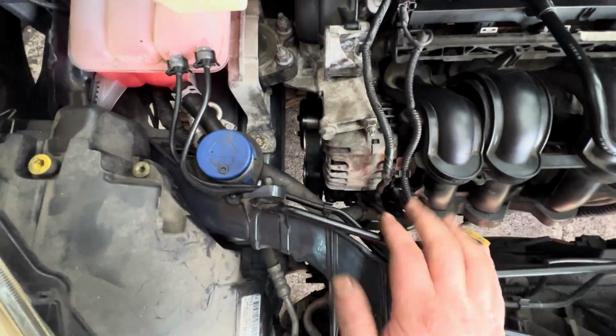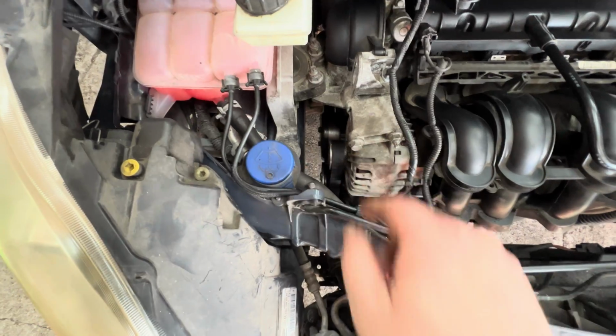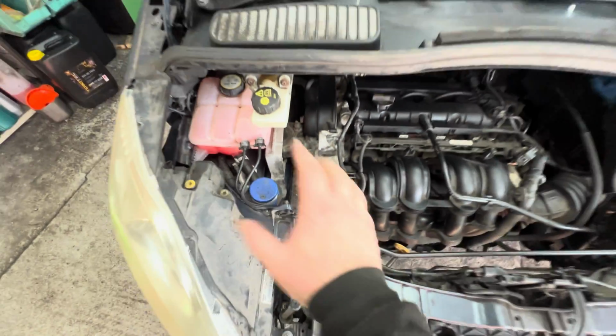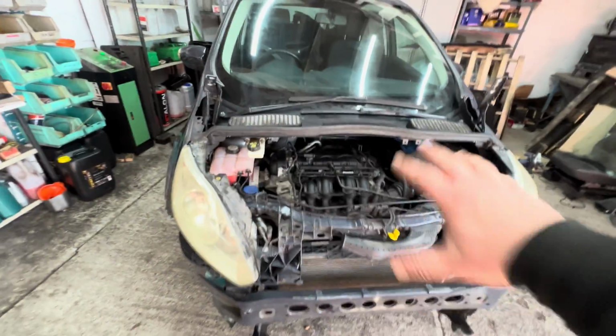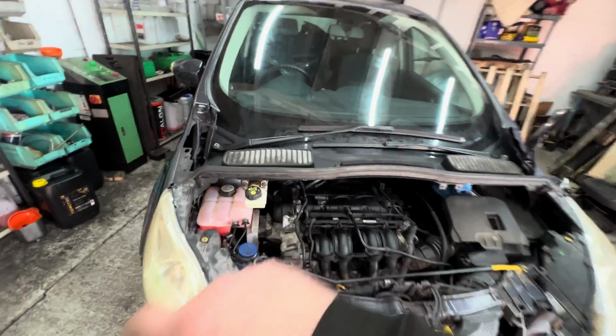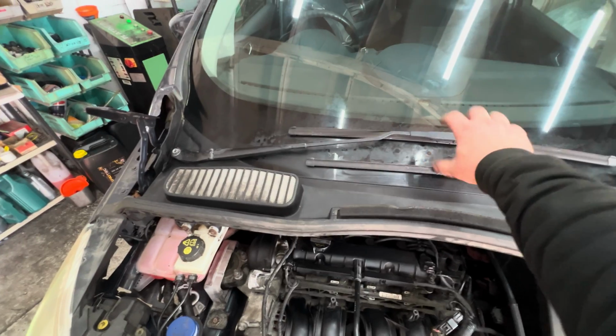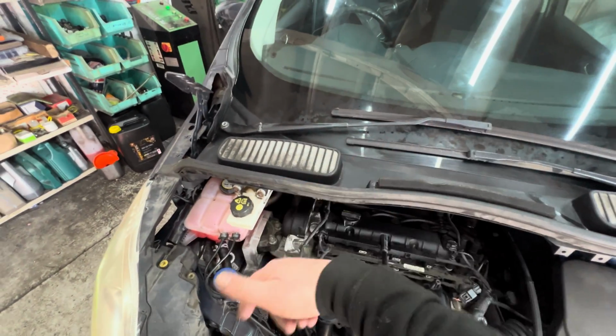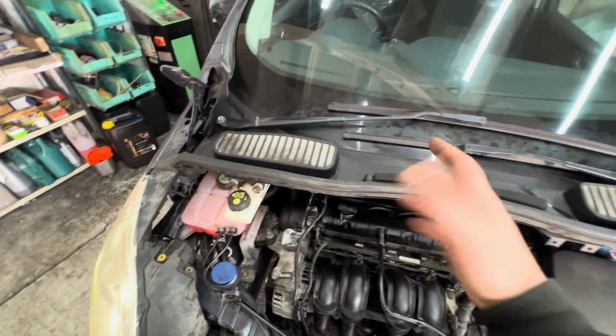Right, okay. So, guys, I am getting there. Auxiliary belt is on. That was a bit of a pain, but that is on there. Stretch belt, got that on. Just cleaning up things. Window wipers are in place, but not quite sure if they're in the correct position. I've got pictures of previous, so they're close.